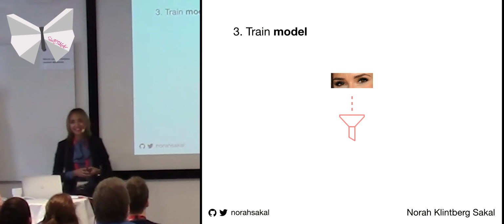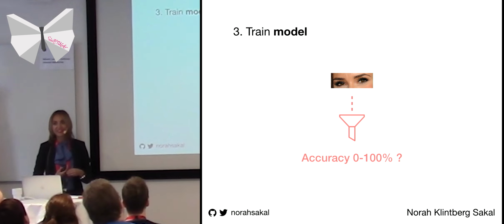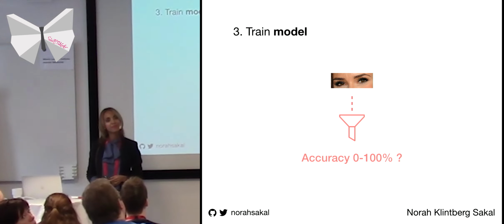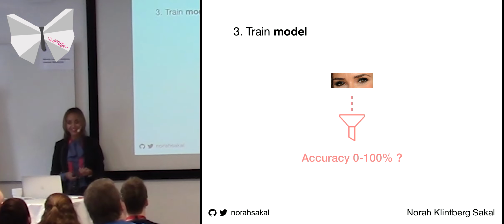So back to my classification problem. What kind of accuracy do you think the model achieved when I was done with that training? Any suggestions? 90%. 95? What did you say? 90? 70. Sounds a lot like maybe 70 or 80. 70, 80? Okay, you really believe in this algorithm.